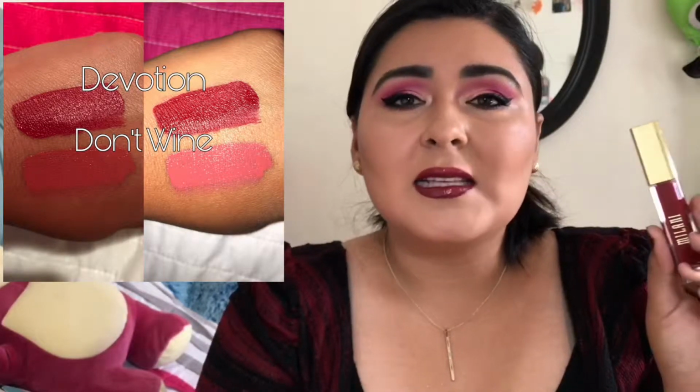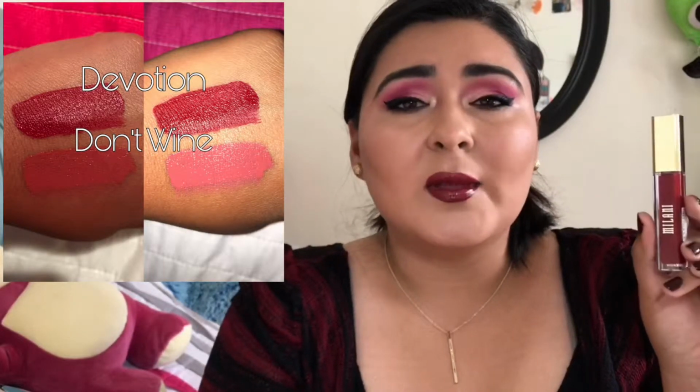I've worn it to Disneyland a couple times. It just looks terrible at the end of the day. That one's being pinned against the Ebon Nude Lace 24 Hours Flawless Liquid Lipstick, and this is in the shade Don't Whine.